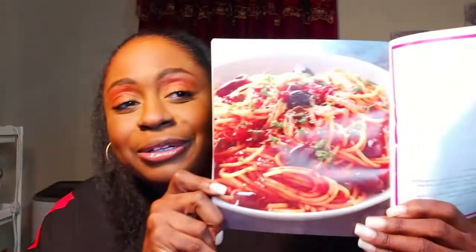And I'll show you. Oh, goodness. Let me show you the pictures. I'm looking like, ooh. This is called spaghetti puttanesca. Never heard of that. But it looks wonderful. And there's the full recipe. That's one. Let me find another good one real quick.